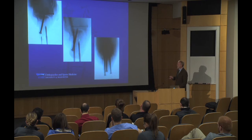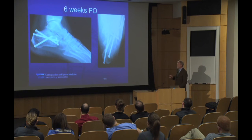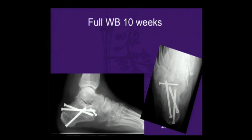Here's the axial view of that same patient showing that we have not completely reduced the medial wall, but we have the posterior facet and otherwise the alignment is good. Here's the patient at 6 weeks post-op, and here's the patient fully restored, normal weight-bearing activities at 10 weeks. The comminution along the medial wall has now healed.